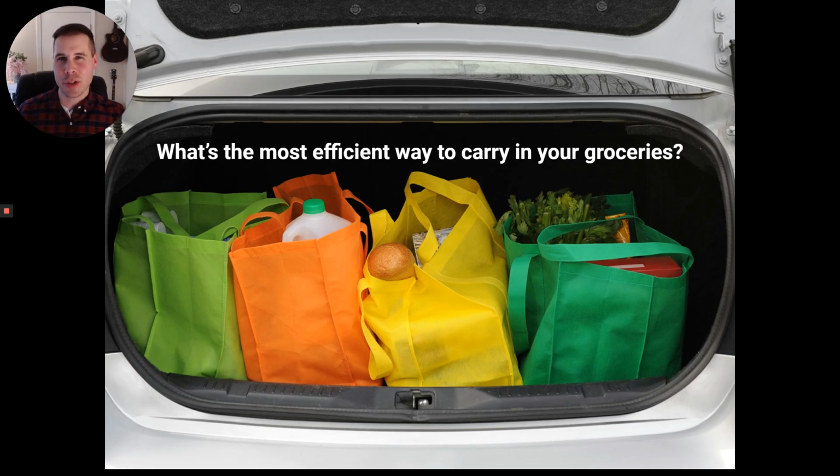Hey guys, here's a question. What is the most efficient way to carry in your groceries? There's two methods that people ascribe to. Either you like to take all of the groceries in at once, or you're a more patient person and you can take every individual bag one at a time. It's definitely a certain kind of personality test to that decision.